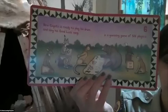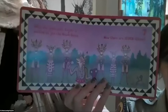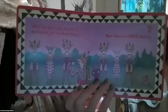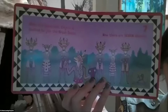When the game ends, Coyote is excited to join the brush dance. Look at some of the different special clothing that's being worn by the deer for the brush dance. See, they have necklaces, fancy skirts, fancy belts. Now there are seven dancers. So go ahead right now, count all the coyote you see. See one coyote. Now go ahead and count the deer you see.